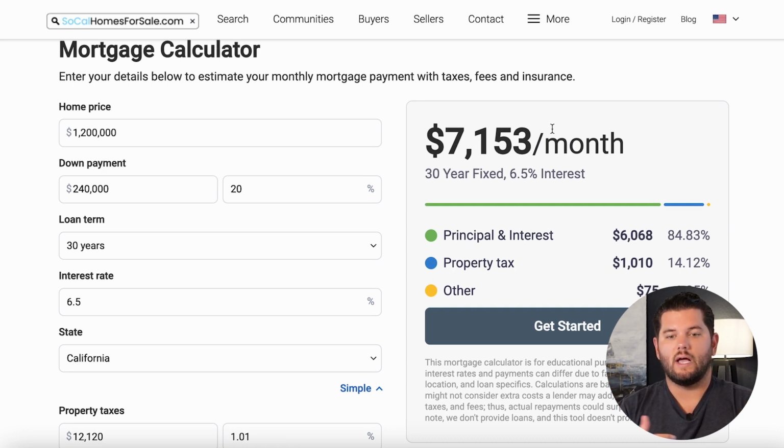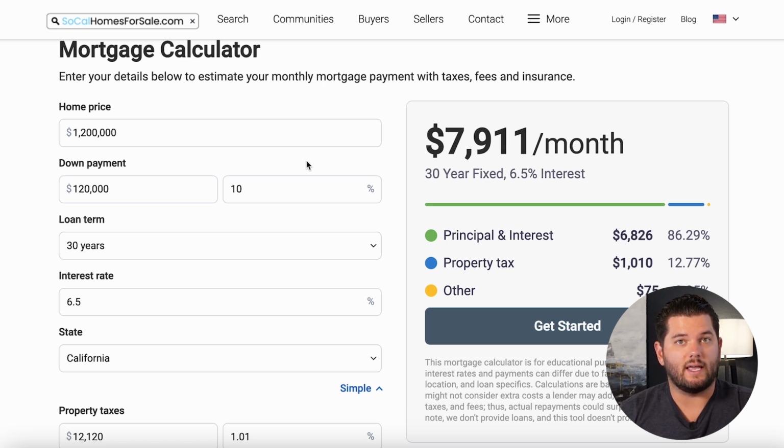Again, the calculations are correct, but these are just a rough guesstimate. Now, if you're putting less down, you could see that was a payment of slightly under $8,000. And if you were putting more down, obviously that payment would come down from there.